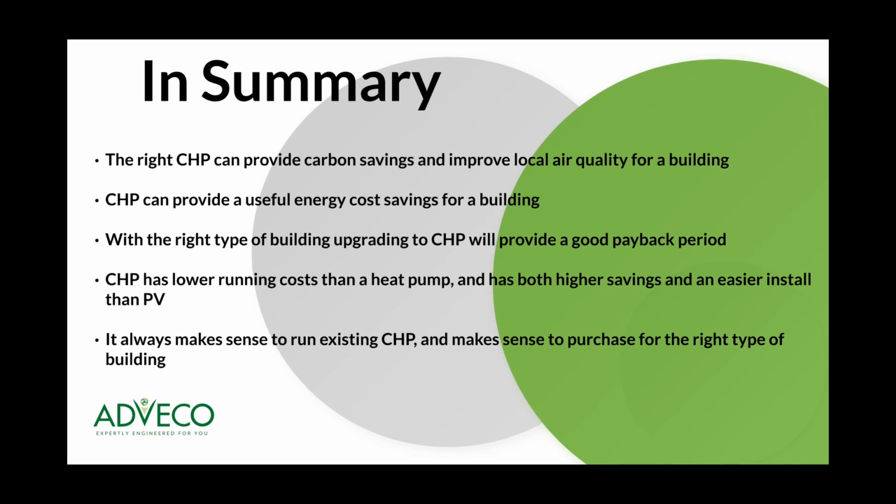So, in summary, the right CHP can provide carbon savings and improve local air quality for a building. CHP can provide a useful energy cost savings for a building. And with the right type of building, upgrading to CHP will provide a good payback period. And CHP has lower running costs than a heat pump, and both higher savings and an easier install than PV. And it always makes sense to run existing CHP, and it makes sense to purchase for the right type of building.